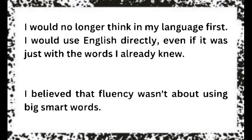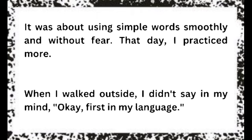I believed that fluency wasn't about using big, smart words. It was about using simple words smoothly and without fear. That day, I practiced more. When I walked outside, I didn't say in my mind, "Okay, first in my language."